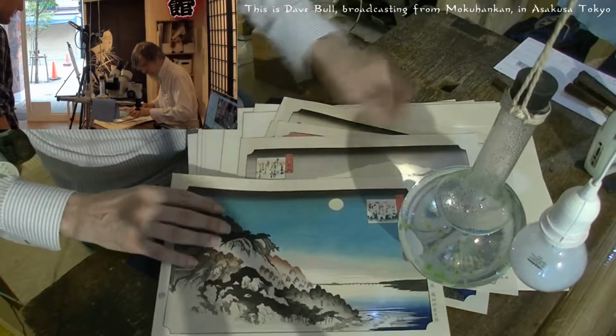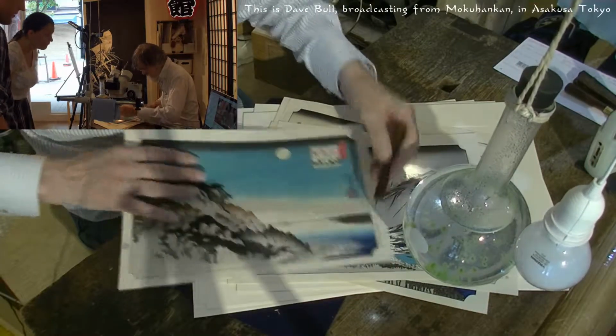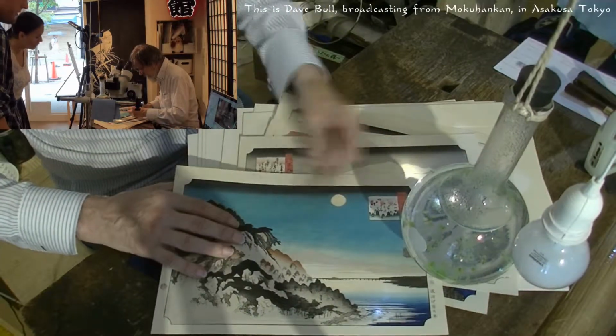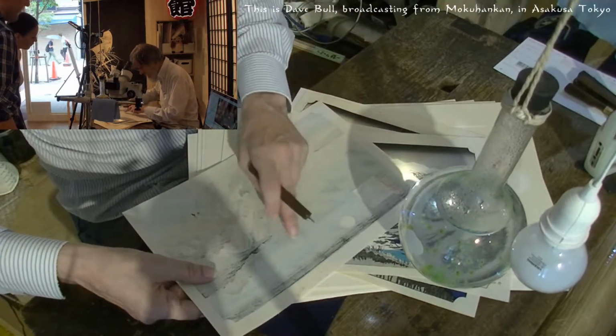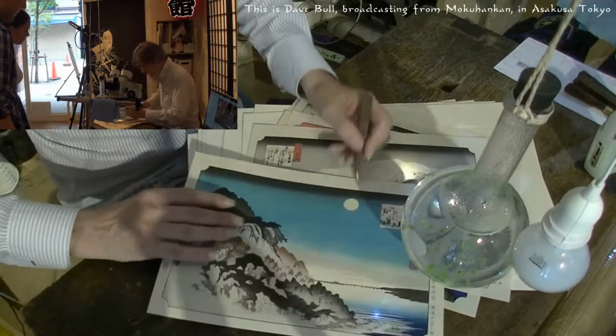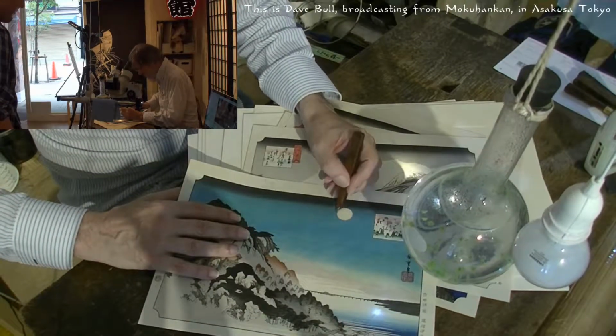Yeah, look, it's a bit fuzzy. The printer here, who's the printer? This is interesting. The printer, in order to make a nice smooth sky, has made the paper really, really wet. He's really dampened it quite heavily, and that gives a bit of nijimi around the outside of the moon.